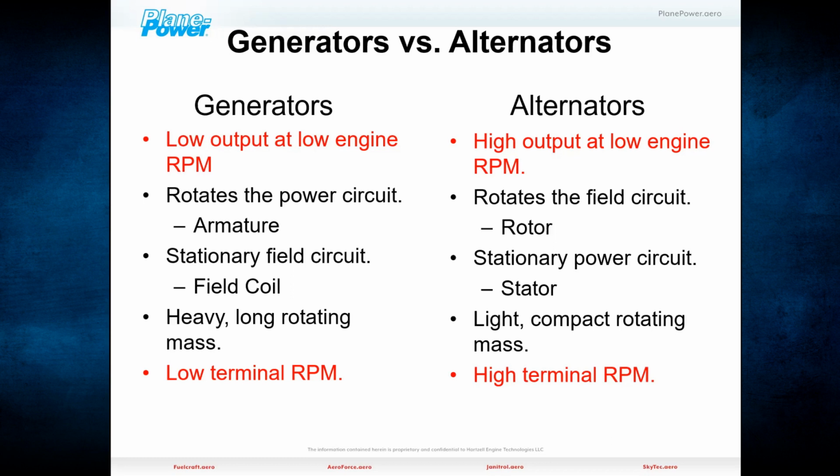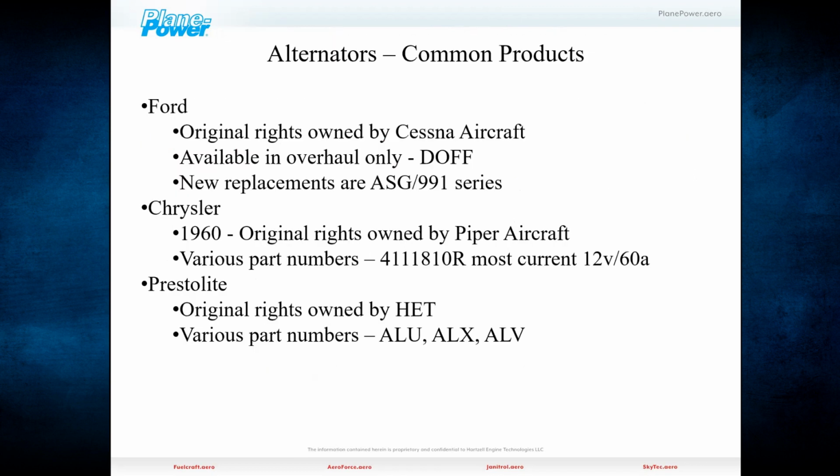So when you see airplanes, you pull the power back on an airplane and all the lights go dim. That's a generator. You don't get that with alternators because they are able to maintain a higher output at low engine RPM, since they can be turned at a higher terminal RPM.